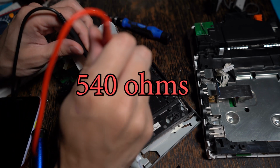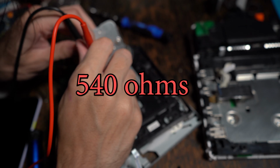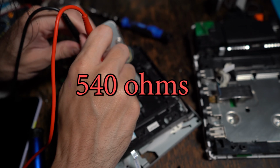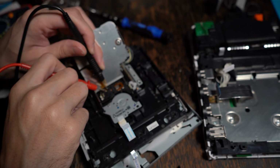This was 10 ohms closer to where I wanted it to be, but since it's so hard to even get to this point inside of the disk drive, I wanted to get it closer. I mean, I already opened up the whole thing, why would I not just adjust it to 600 or at least as close as I possibly could?